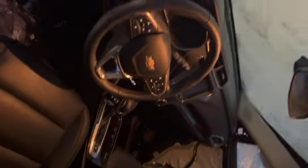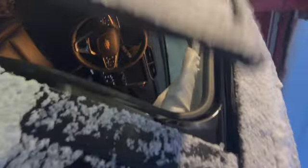Oops, not this one. That's the one that has the bumper. Airbags. Passenger seat airbag as well. We'll see what happens. See you guys tomorrow.